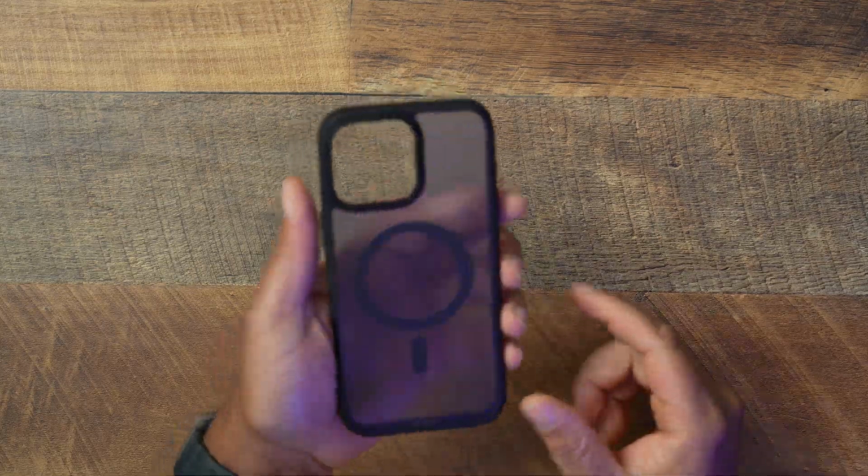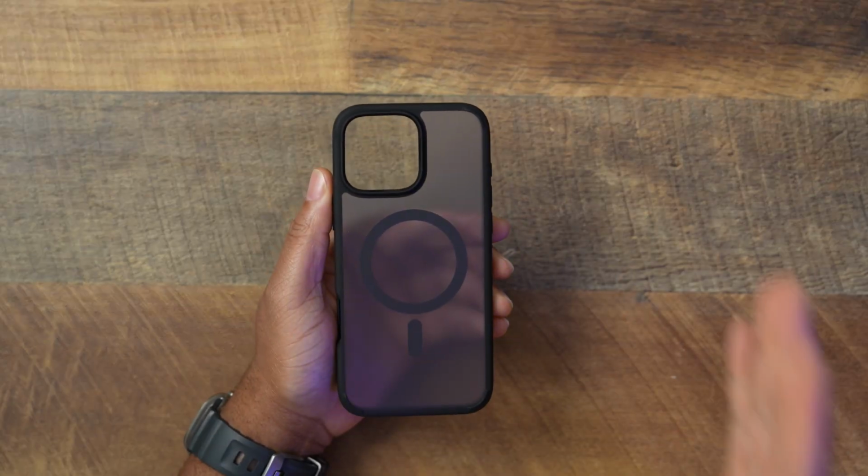Another one of my faves right here, that's going to be coming from Spigen, and we're going to be talking about the Ultra Hybrid Frosted.